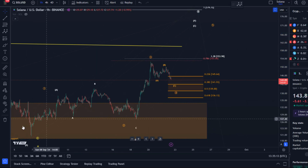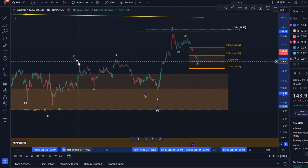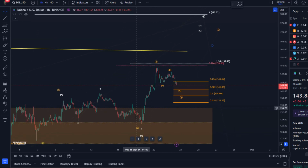Okay, so in the orange scenario, the move up here was wave 1, the top on the 9th of September. Wave 2 pullback here on the 18th of September. And we could indeed have formed a third wave. That might also just be the A wave of the third wave, okay? So just be aware of that. The pullback standard Fibonacci support is between 136 and 145. And yeah, we might see a reaction here and then another push, maybe to the trend line. We have to take it level by level.